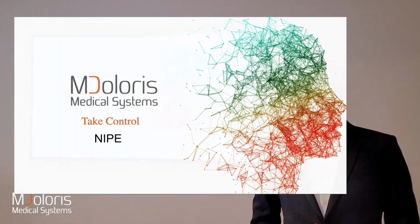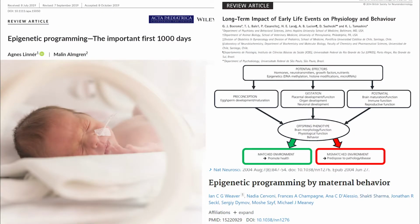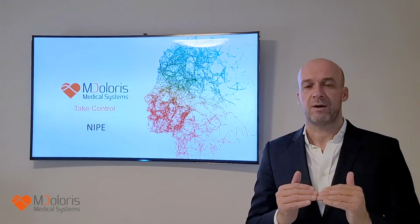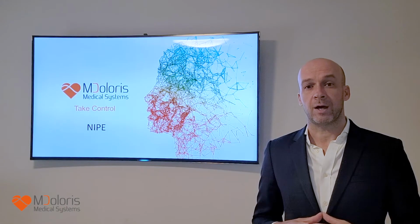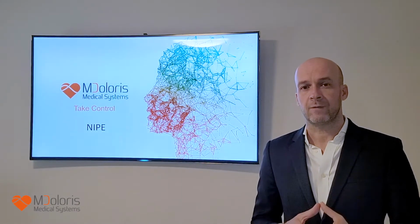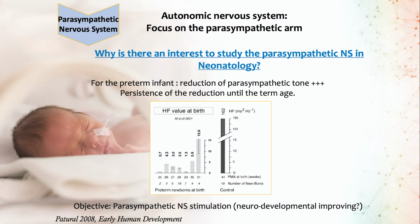Neonates are the most frail patients in the hospital. A lot of studies have shown that the first 1,000 days of life since conception are really important in order to set up the autonomic nervous system balance between the sympathetic and the parasympathetic. It's well known that newborns, especially those born before time, have an excess of sympathetic activity, and that has to be corrected through the NIPE processes.